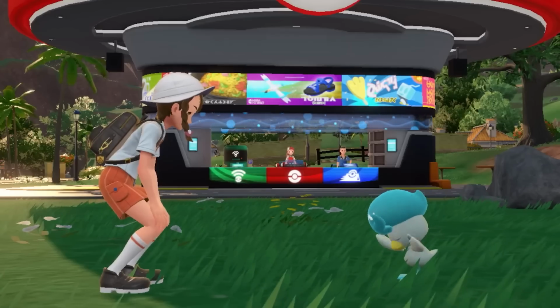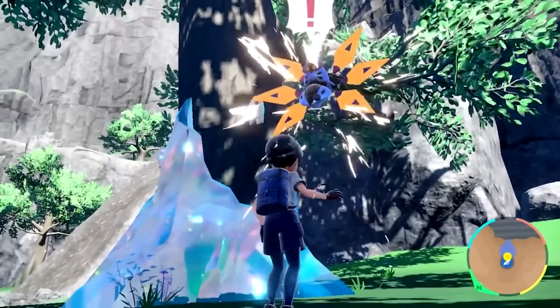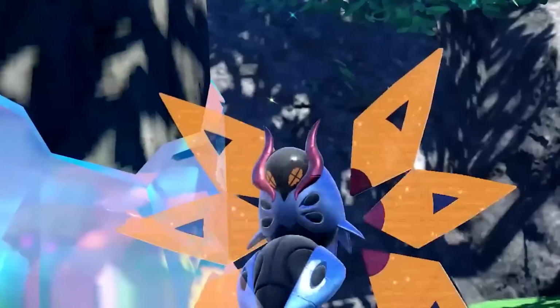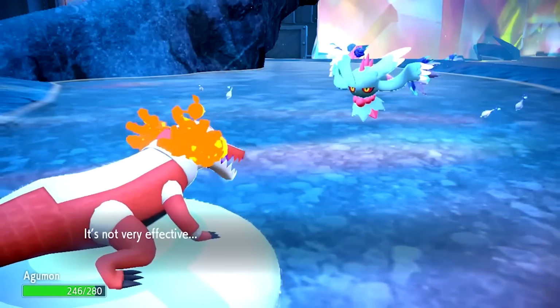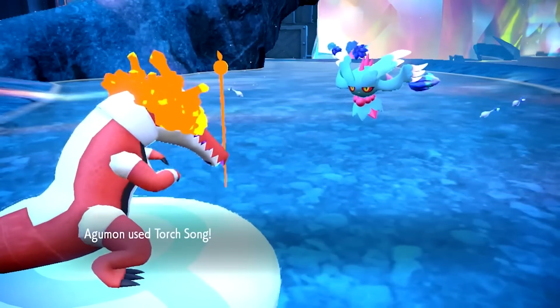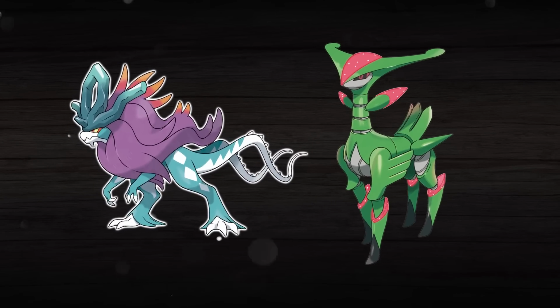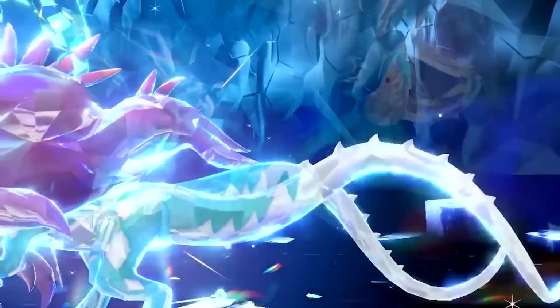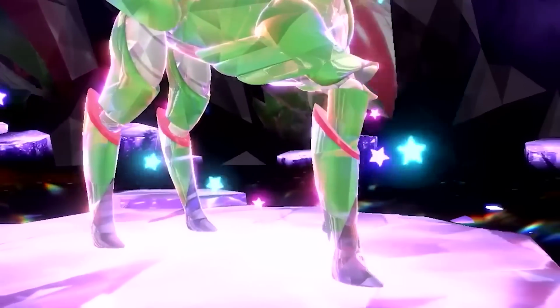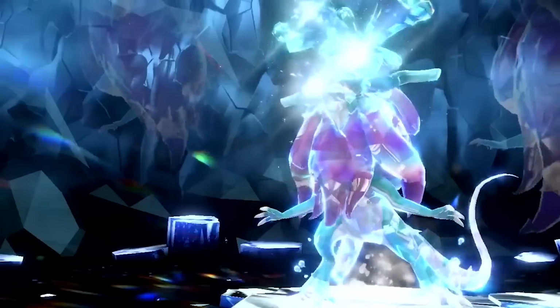So one of the main points of emphasis in Pokemon Scarlet and Violet are obviously the Paradox Pokemon, and with the reveal of Pokemon Scarlet and Violet's DLC came the reveal of two new Paradox Pokemon that are based on legendaries. Walking Wake, who is based on Suicune, and Iron Leaves, who is based on Virizion. These legendary paradoxes are obviously amazing, but what would it be like if even more legendary Pokemon got paradox forms?